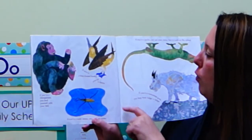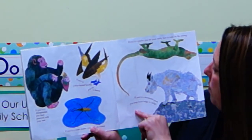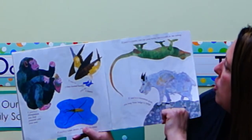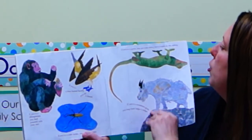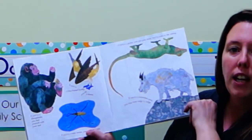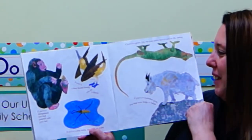If you're a blue-footed booby, you do a dance. If you're a mountain goat, you leap from ledge to ledge. And if you're a gecko, you use your sticky feet to walk on the ceiling. Can you walk on the ceiling, friends? Me neither.